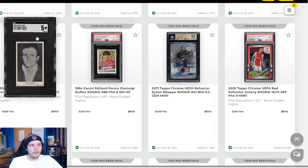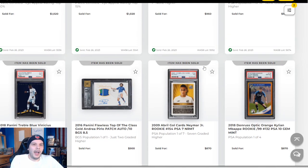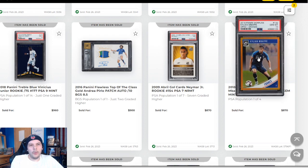SGC 5, really high grade for this, as you can see. Pop 102, just one graded higher. This is one of the early attainable Puskas that the market could go after. Above that, we have another orange Kylian Mbappe. I guess this one is the French jersey from the Optic set rather than the PSG jerseys that we were seeing before, so that's why it does a premium.